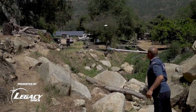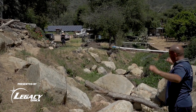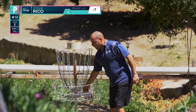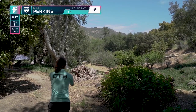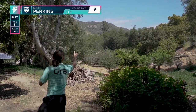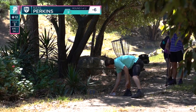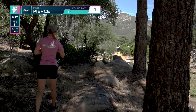Wow, look how far his right arm extends. Most players extend straight toward the basket, but Steve has that unique... He opens up, he lets it snap, and then he continues to open up that right hand. Very unique putting style from Steve Rico. I could watch that all day, though, yeah, Paige. This is awesome. And a decent bid. Decent bid. You can't really see the basket too much. You're just trying to send up a prayer over those bushes.